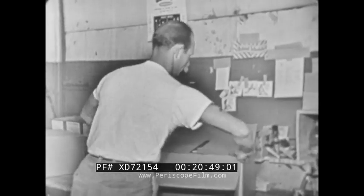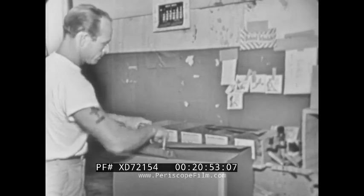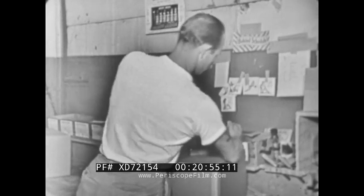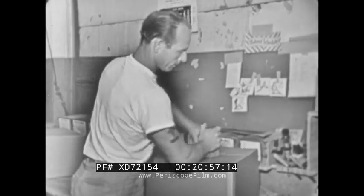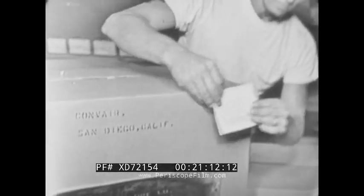Most of Coast Envelope's business is done right here in Los Angeles and throughout Southern California and parts of Arizona and Nevada. Over half of the total envelopes manufactured are sold and delivered by the envelope manufacturer directly to large users. For smaller orders and for those which have only a short distance to travel, the envelopes are packed and padded in lightweight boxes, which are then tied into bundles with the aid of this ingenious tying machine.